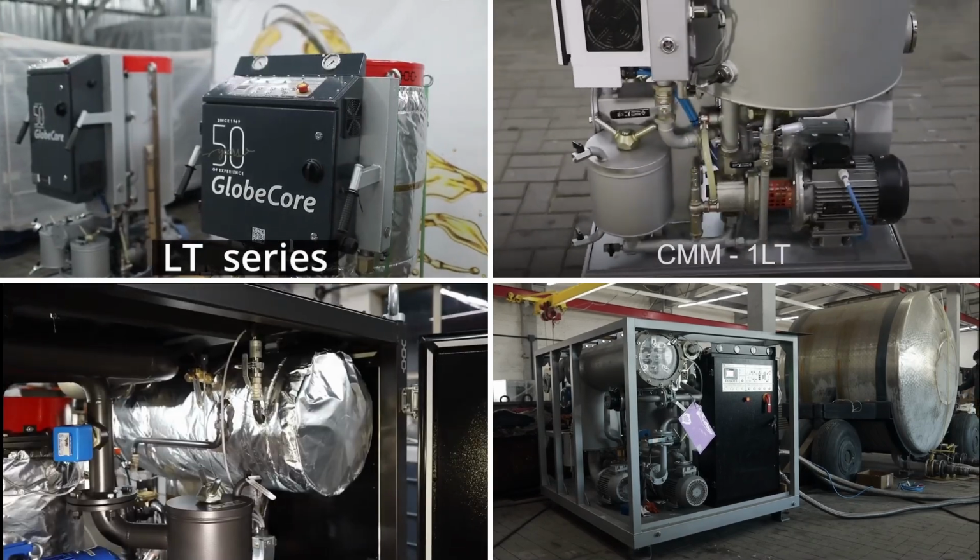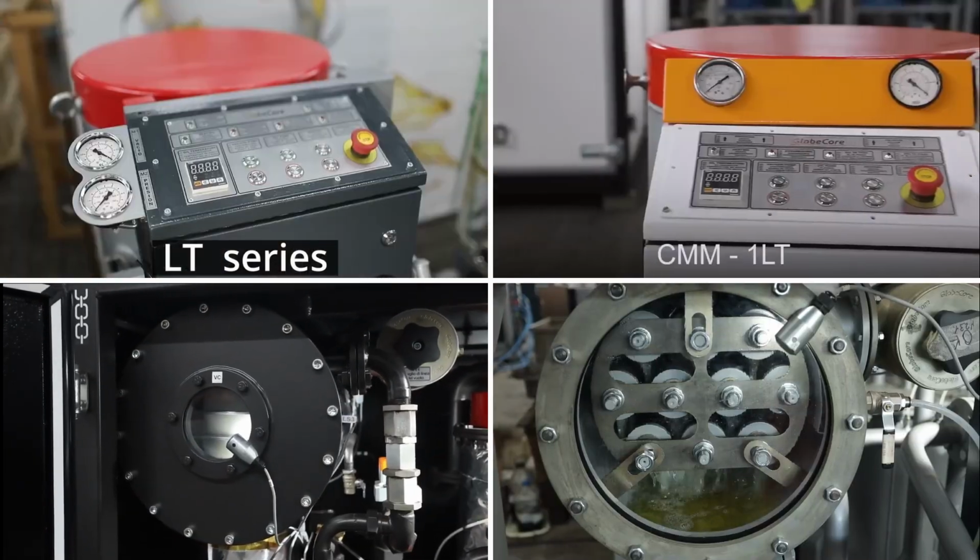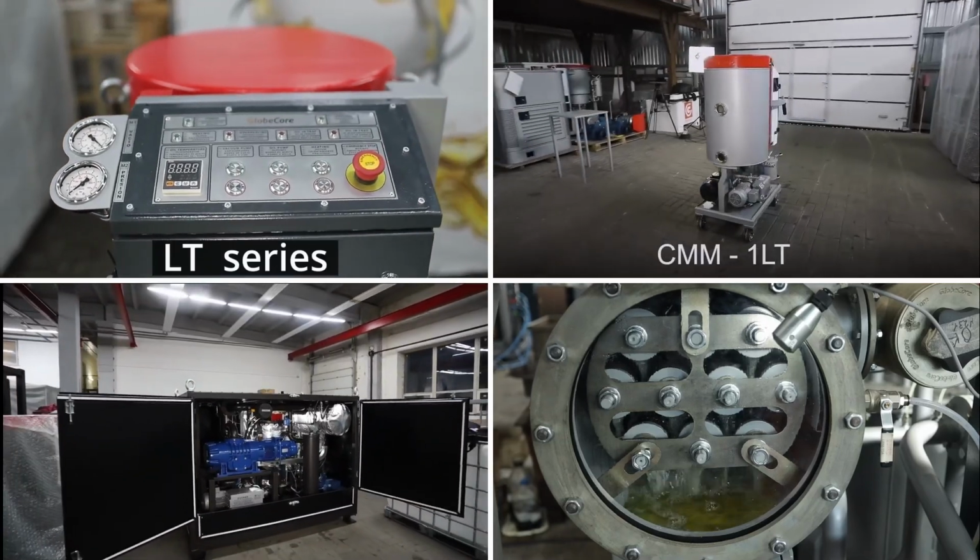It is possible to use CMM silicone oil purifier machines in repair shops, to perform oil treatment from one tank to another or directly in a de-energized or in a live transformer.